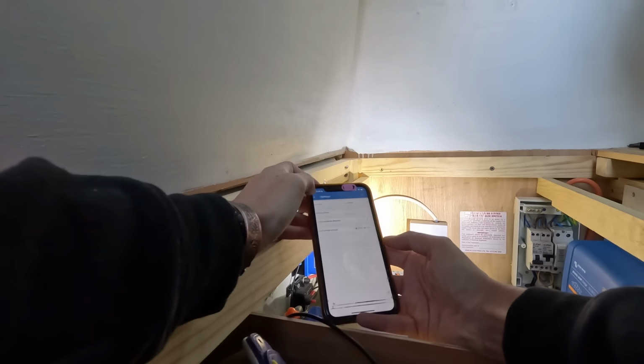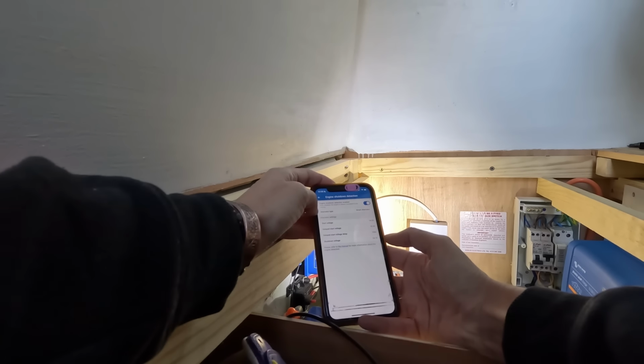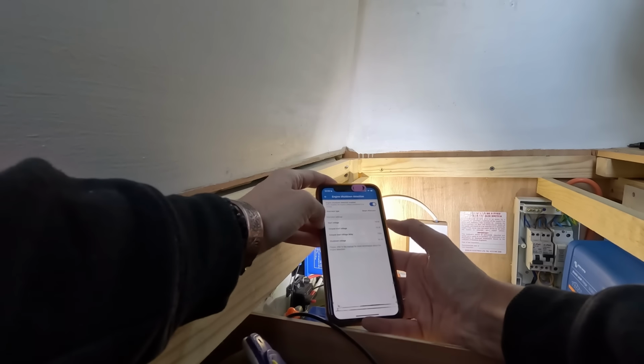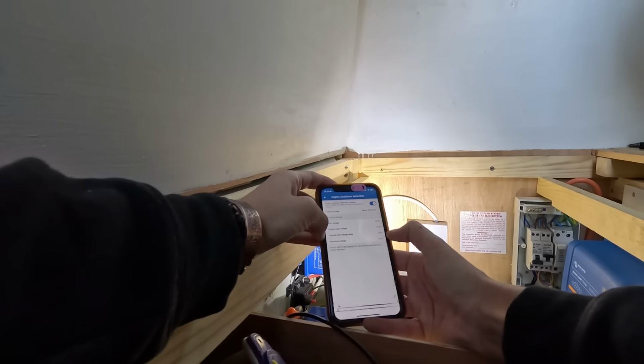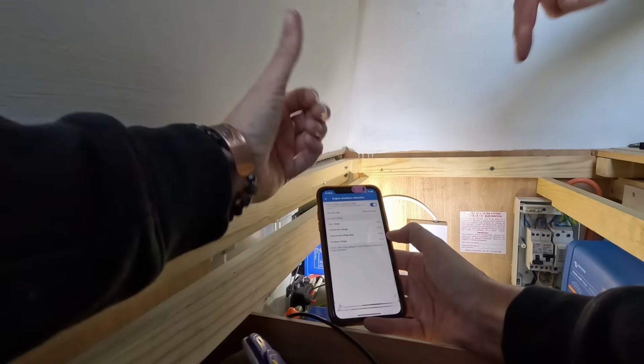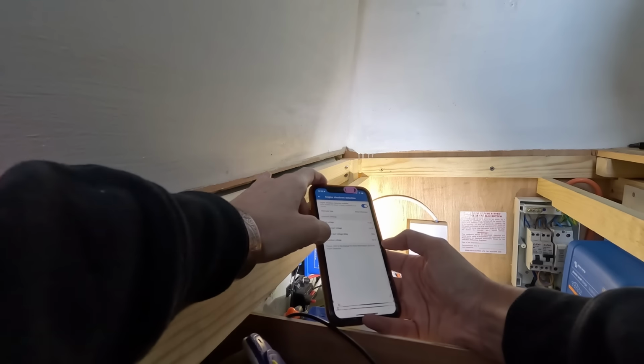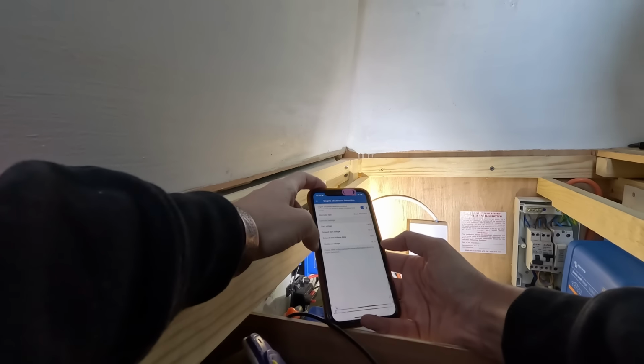Engine shutdown detection, enabled. Alternator type, smart alternator. Start voltage is 14, delayed start voltage is 13.3. Delayed start voltage delay is 120 seconds. So 2 minutes then it's going to put charge into my vehicle battery before it puts it into here. Perfect. And then shutdown voltage is 13.10. Do they all seem right to you? Yeah, they seem okay.